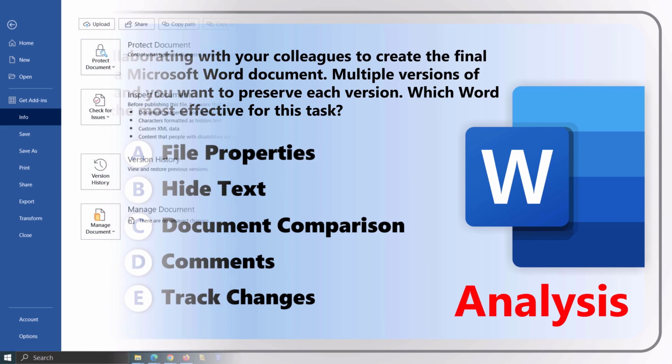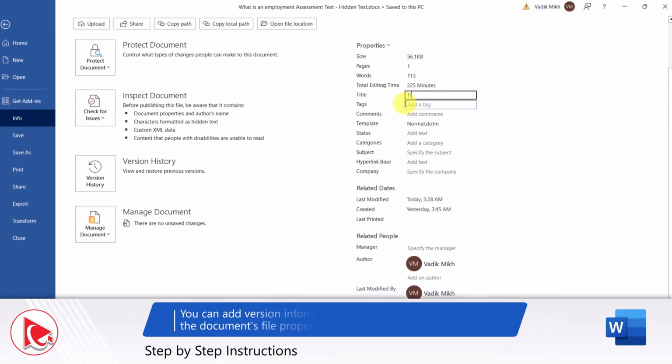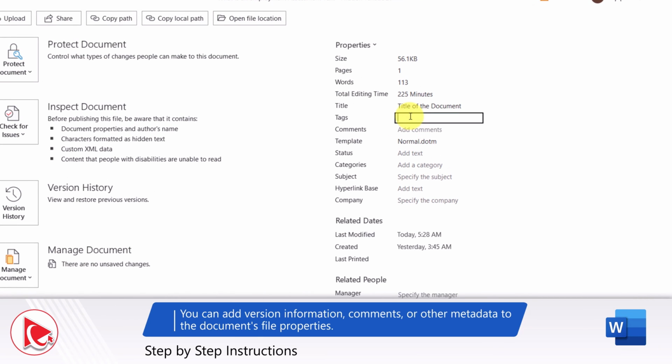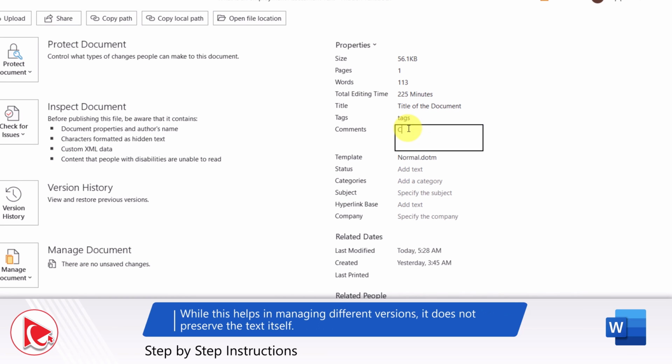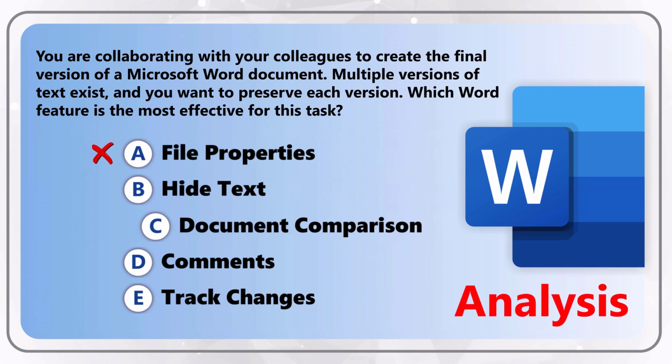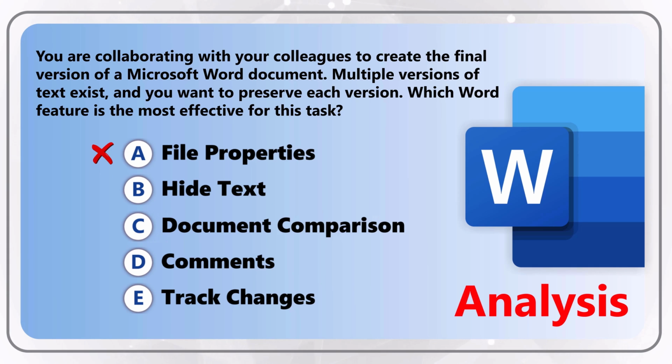I think using the properties features in Word, you can add version information, comments, or other metadata to the document's file properties. I think this is a helpful feature to manage different versions of the document, but it does not preserve the text itself. So I think this is an incorrect choice. Let's look at choice C, document comparison. I think this choice is also incorrect.